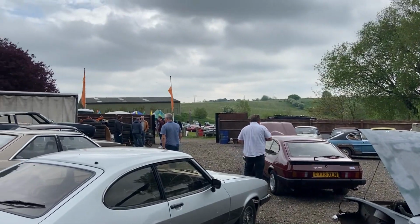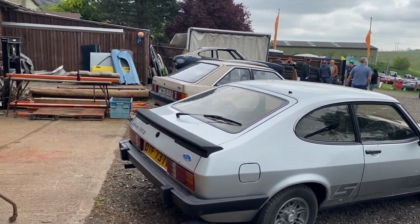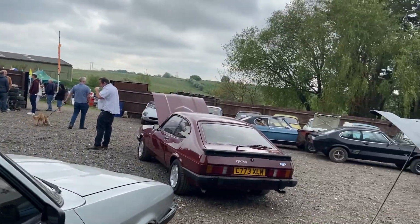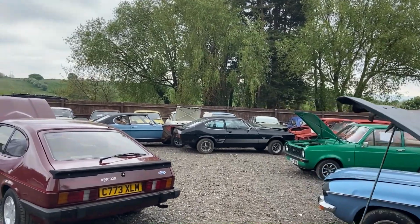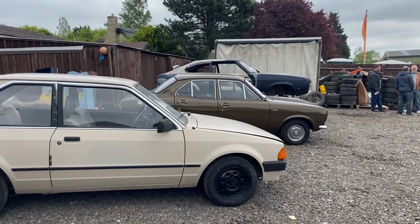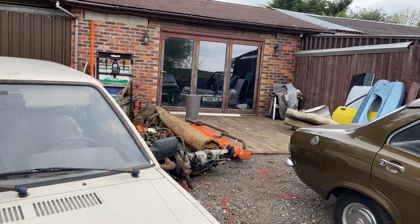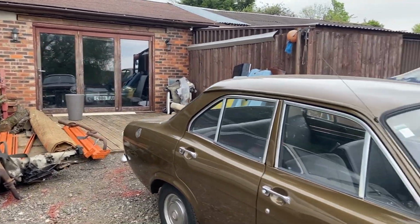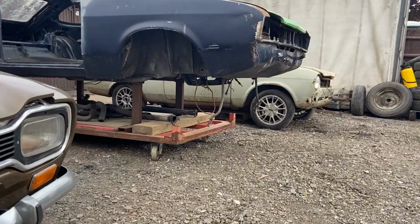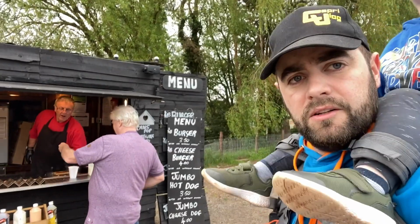So the show field's just down there, and I've just walked into here. This is Mike Hill's Motorsport on the side, little sign. And there's some really cool stuff lying about in different states of disrepair or repair, as the case may be. Some lovely cars, wicked projects. Look at that little snout looking through those windows. Found the burger van.